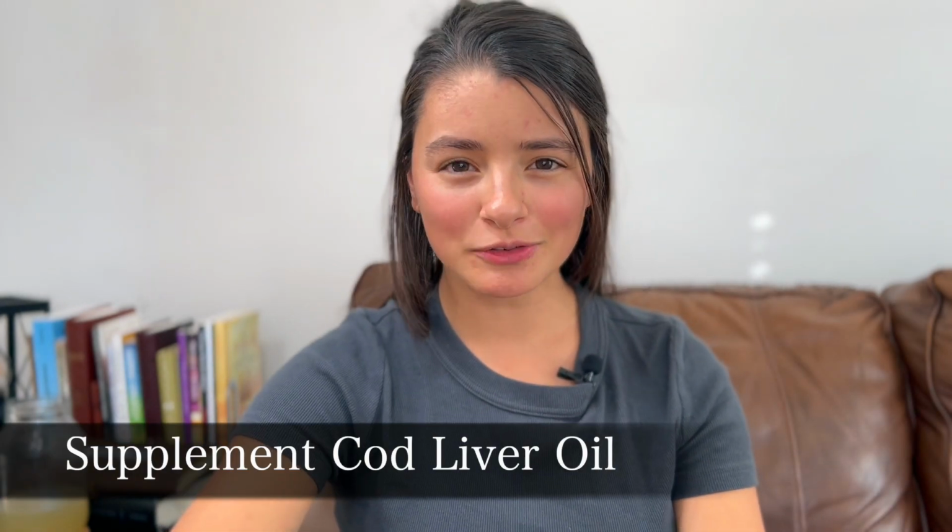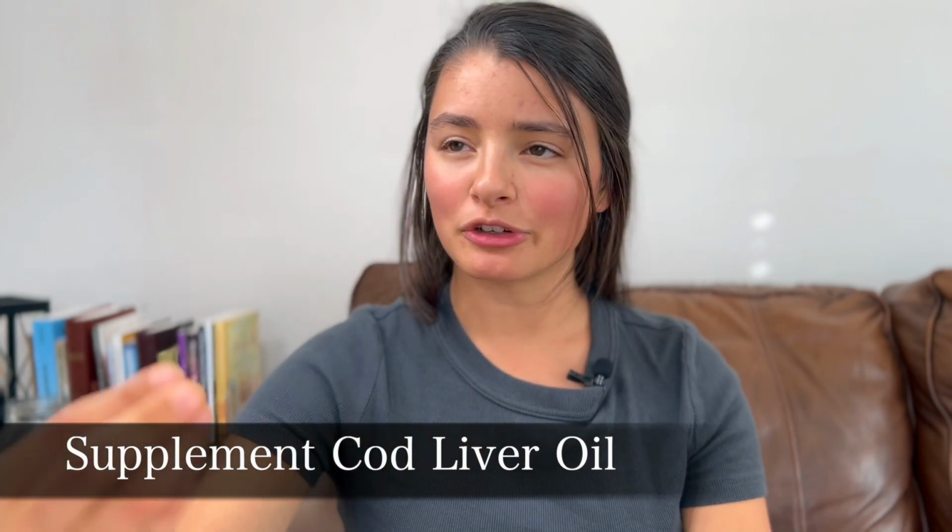So my first tip is cod liver oil. Cod liver oil is so good for you for so many different things. I recently reversed several cavities with cod liver oil. It is a great source of vitamin D, vitamin A, all sorts of fat soluble vitamins in the winter. At least my practitioners recommended for me. Check with yours, but I always say to people who are trying to keep their vitamin D levels up that you should double your dose.